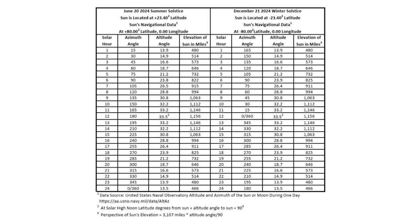The right side of the table provides the sun's azimuth and altitude angles at minus 80 degrees latitude, 0 degrees longitude on December 21st, winter solstice, when the sun is located at minus 23.4 degrees latitude. At minus 80 degrees latitude, the location experiences 24-hour sunlight, with the sun's altitude angle being between 13.5 and 33.5 degrees. Again, the navigational data with the sun at plus 23.4 degrees latitude and at minus 23.4 degrees latitude is perfectly mirrored.